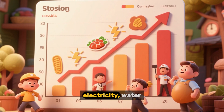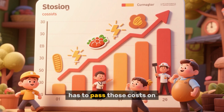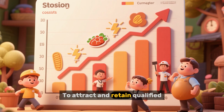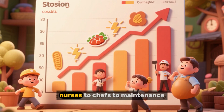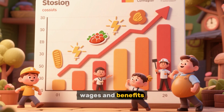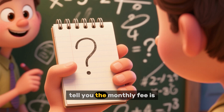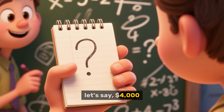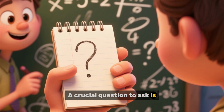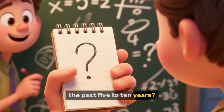The cost of food, electricity, water, and gas goes up every year, and the community has to pass those costs on. Staffing is another huge factor. To attract and retain qualified caring staff, from nurses to chefs to maintenance crews, communities need to offer competitive wages and benefits, which can increase over time. So when you're looking at a community and they tell you the monthly fee is, let's say, $4,000, that's just a snapshot in time. A crucial question to ask is, what has been the average annual increase in monthly fees over the past 5 to 10 years?